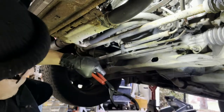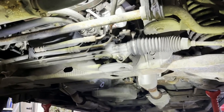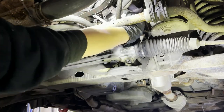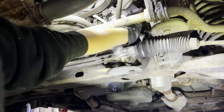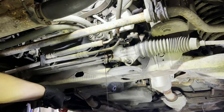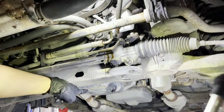Move the old filter out of the way. For this, I like to take my time, not rush. Go slow, because cleaning up the mess in the garage is not always fun. And I don't know if you can see, it's starting to leak back down from the oil pan.